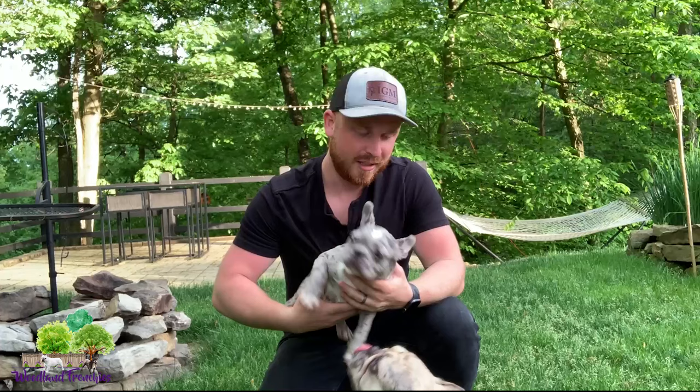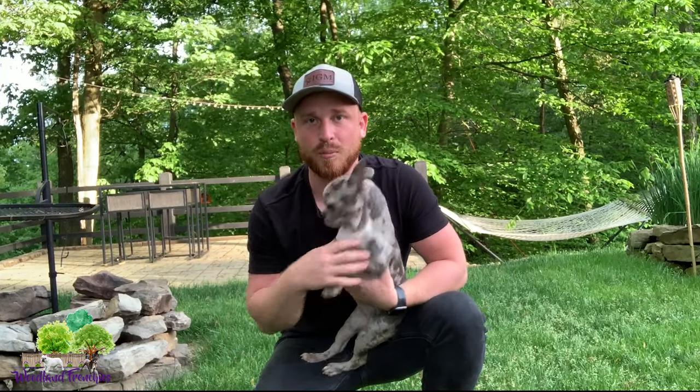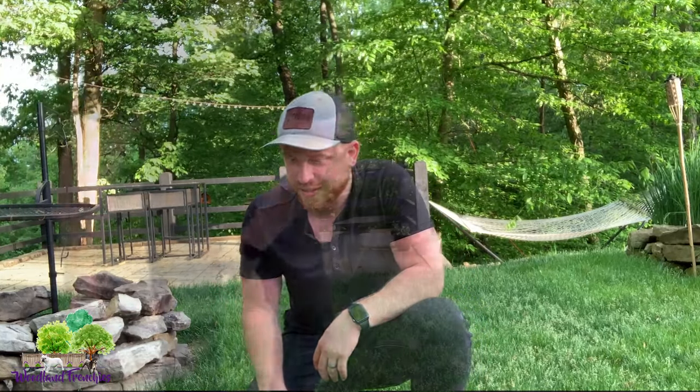So, Lucky here, she's more of a slender one. You can get Frenchtons that have more of the French Bulldog look. The males tend to be bulkier in size. And so you can still have that French Bulldog look in a Frenchton. So, yep, they're running around together. That was Pebbles and Lucky.